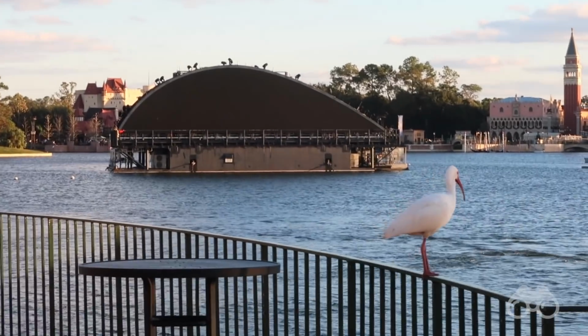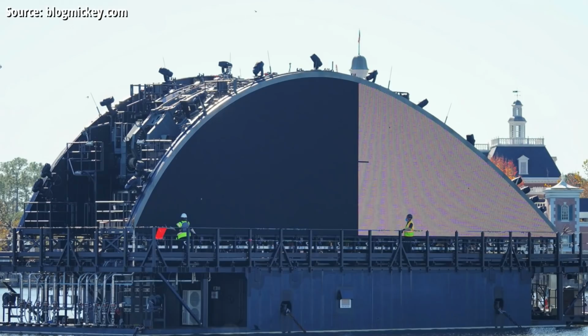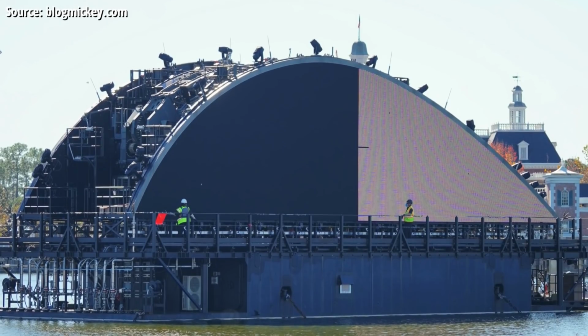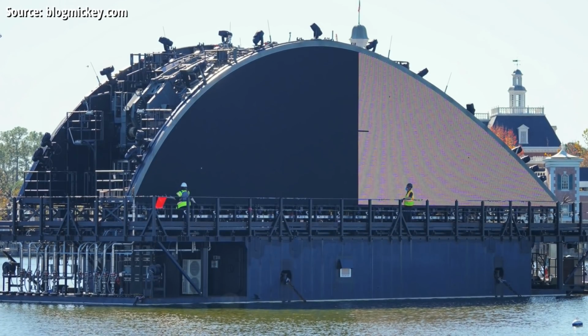The news over here is that today, Blog Mickey spotted some technicians working on the screen itself. The screen was on one section, and you could see that there were some pixels that looked like they weren't lighting up, some of the LEDs on the LED boards that make up that screen. So it looks like they were trying to fix those. As we know, with these big LED screens and these barges, you're going to have broken pixels.